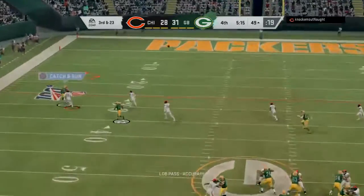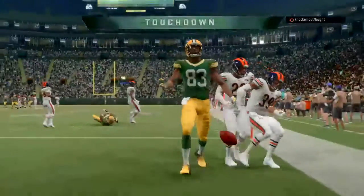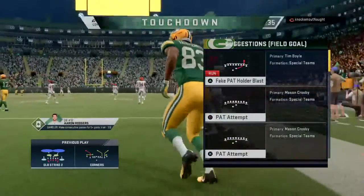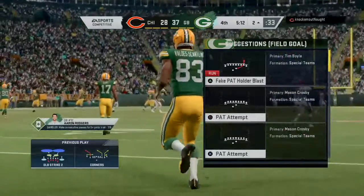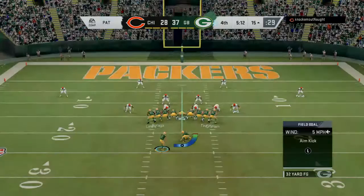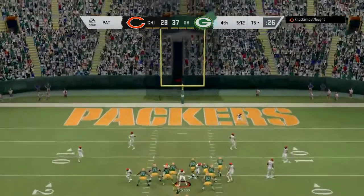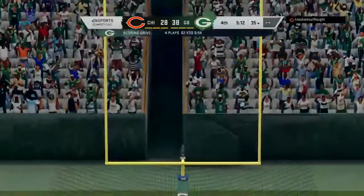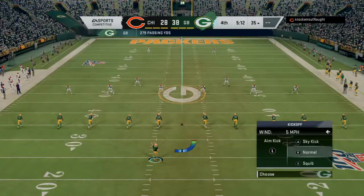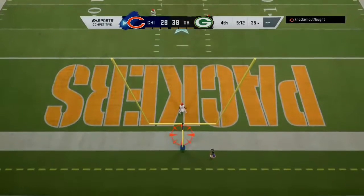On 3rd and long, it's Rodgers. This is caught inside the 15. And he will get this into the end zone. Touchdown, Green Bay. Marquez Valdez-Scantling, 49 yards. And the Packers are able to stretch that lead out further. Crosby connects on the extra point, and his guys will take a 10-point lead. The kickoff unit is out on the field, and they will send this one away.